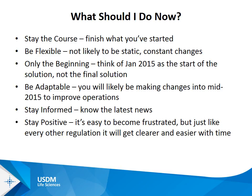But this is no different than any other regulation that we see in life science. It starts out a little fuzzy. Industry gets together. There's dialogues with the agencies. It gets worked out. It gets clearer. Everybody learns together, and it gets better.